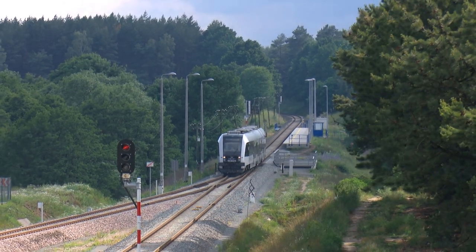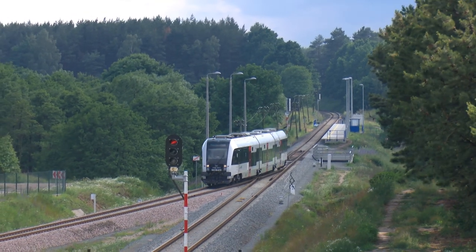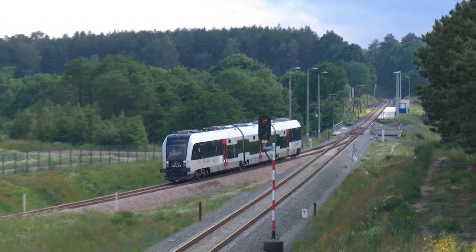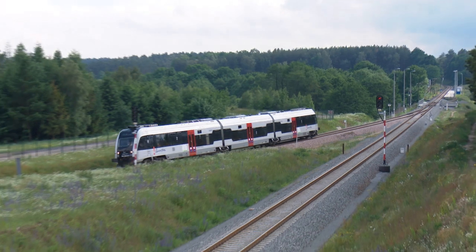Leaving the station at Rebichovo is unit number SA136016, returning from Kartuze, with a service for Gdynia. The junction here is new and takes the line towards the airport and onwards to Gdansk.